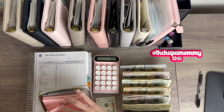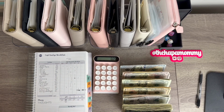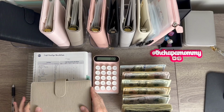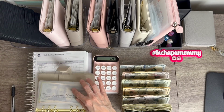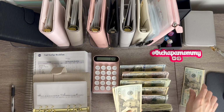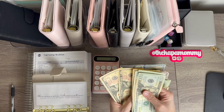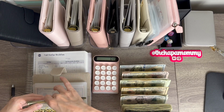and my spending is actually empty. So we'll have $20 there. Then we are going to jump into my bills binder. So let's go to HOA, which we need to put $35. $20, $40, $60, $80, $90, $100, $110, $120, $125, $130, $135, $140. I have a month more to save for that envelope.